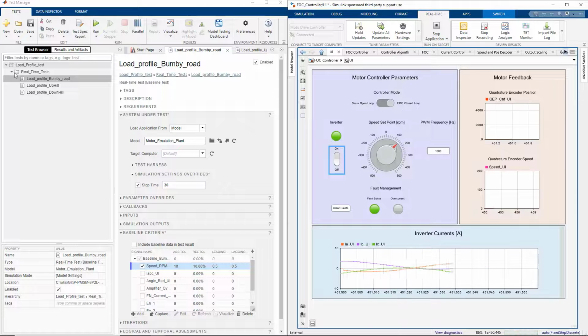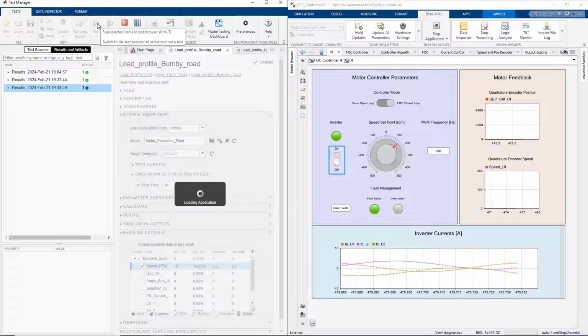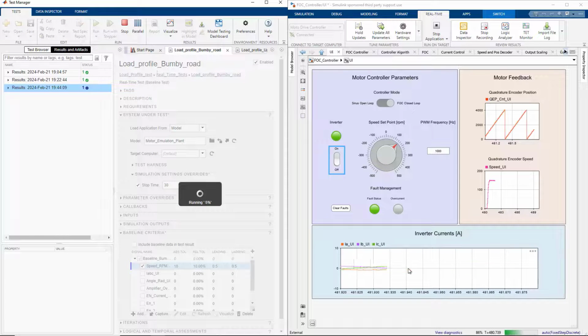We then set up a Simulink test with a reference speed profile that will have to be matched with a certain tolerance. And simply run the test from a script or from the test manager. The test will activate the scenario and apply the load profile on the motor. We can see how the controller needs to cope with the load changes in real time, or simply look at the result once the test has ended.